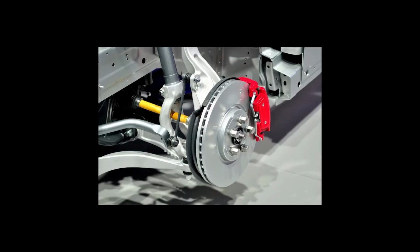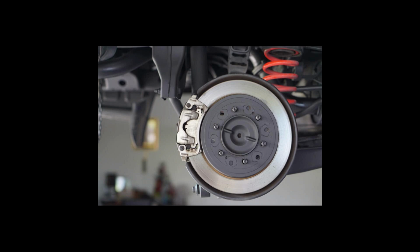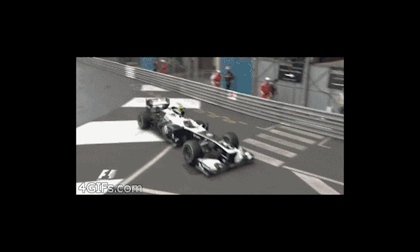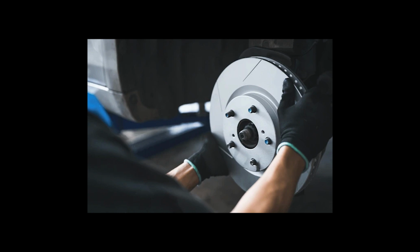Over to the mechanical disc brakes, these are the simpler and cheaper options when compared to the hydraulic cousins. The downside? They don't have as much stopping power, especially in wet weather. But the upside is they're easier to install and maintain, making them a good choice if you want something straightforward and budget-friendly.